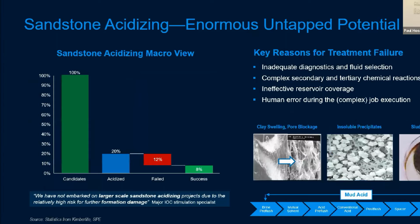Next slide, please, Pedro. When we move to sandstone acidizing, it's a different picture. Of the total potential candidates, which are in the hundreds of thousands of wells worldwide, we know from industry literature that a mere 20% are actually stimulated in sandstone reservoirs. And why? It's because of the 20%, almost 60% of it, or 12% of the total basket, actually do not give good results. In fact, many stimulation treatments in sandstones actually damage the well and result in poorer post-stimulation performance. No wonder customers don't want to do stimulation treatments in sandstones. And a very small 8% of the well basket actually result in an increase in productivity.